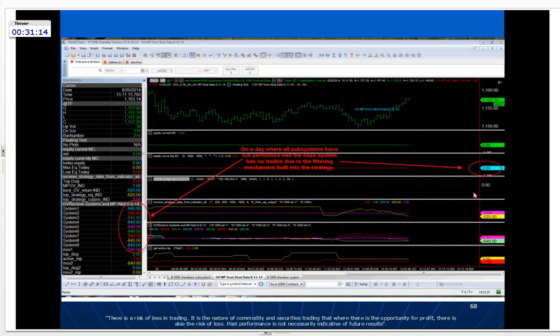So on a day like this, it's not going to trade. And you can see why. Look at that day up there. The biggest problem, the biggest headache in system trading is the sideways day. And this is definitely a sideways day. We only had maybe a 5 or 6 point range all day on this thing. It does happen to be a full day.